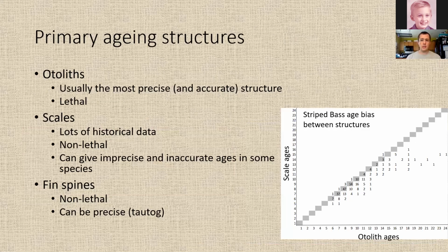So our primary aging structures that we use, typically otoliths are our go-to if we can. They yield the most precise and accurate ages. The downside is that it's lethal, so we can't get otoliths from all our fish, all our projects. Sometimes in the small size ranges, you can't get the otoliths for various reasons. So we do some work with scales. There's a lot of historical data with scales, which is great for comparisons. It's non-lethal, which is nice, but they can provide imprecise and inaccurate ages in some species.